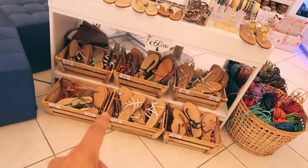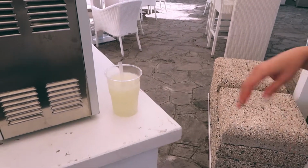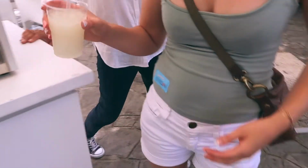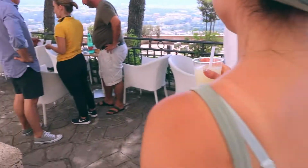Delicious. The cream is less alcoholic than the crust. Oh, it's nice, yeah. Very nice. The slippers, from lemon peels. Amazing stuff. Oh, limoncello keychains. Good stuff. Authentic. This is the real limoncello. Let's go take a look.